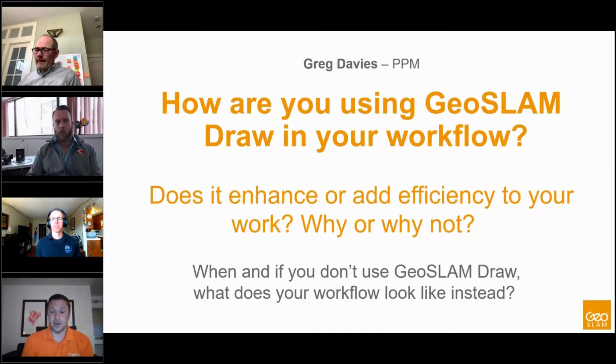And if you're not using GeoSLAM Draw, or you decide not to use GeoSLAM Draw in your workflow, what does that workflow look like instead? What other tools are you using and prefer to use to fill that void? Yeah, so we did chat a little bit about this.